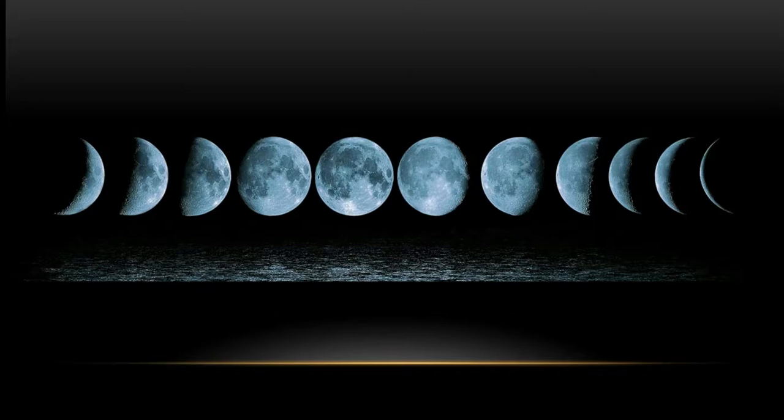Some people think that when they look at the full moon, they can see a person's face. We call that the man in the moon. I don't know if you feel that way about it. Sometimes when it's farther away, it does kind of look like that.